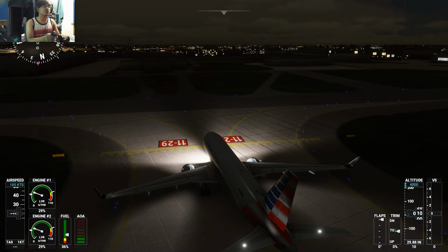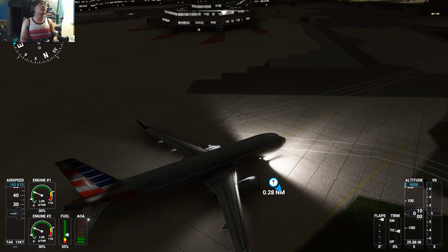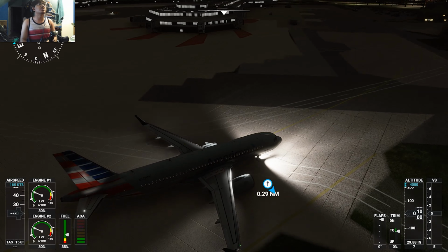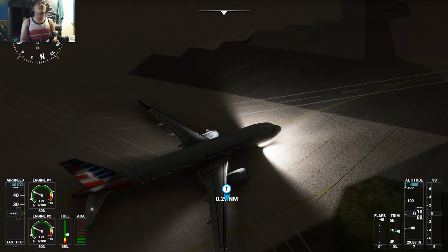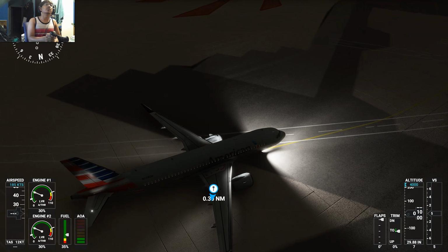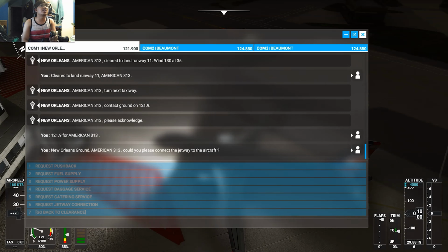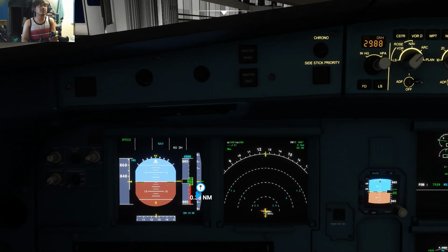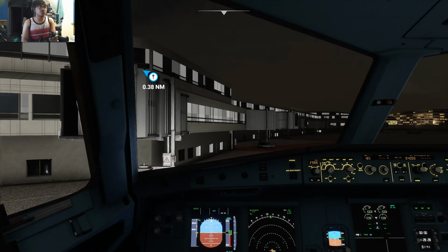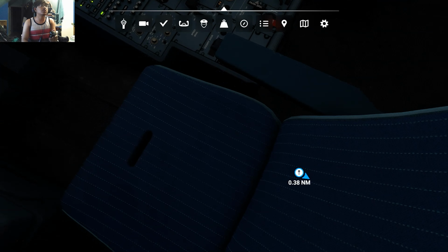I'm just gonna taxi to the first gate I see. Yeah, you know what? I'm gonna just park it up here. If only I could see it just a little bit. There we go. I can see it. Alright, I'm parking up here. You know what? New Orleans ground, American 313. Could you please connect the jetway to the aircraft? American 313, the jetway is going to be connected.